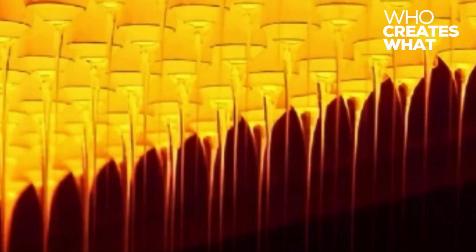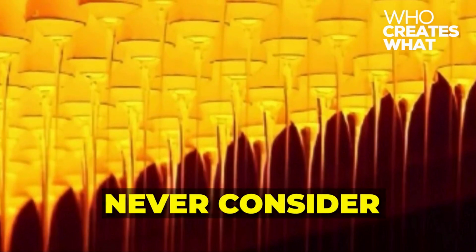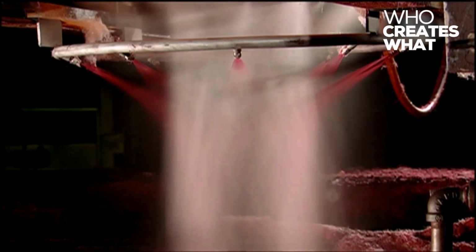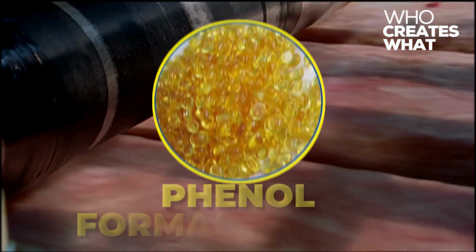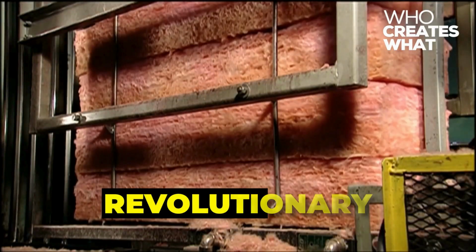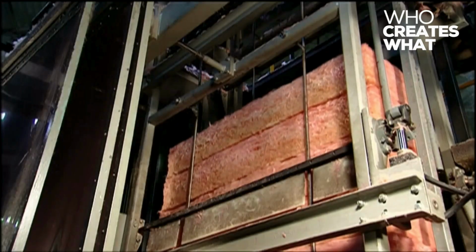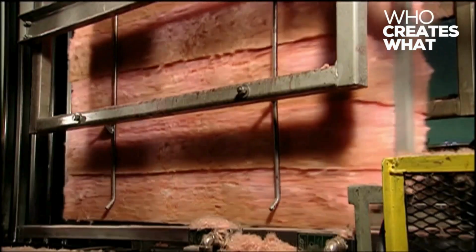At this stage, the transformation from liquid to solid begins through a chemical process most people never consider. As the glass fibers fall from the spinner, they're sprayed with a binding agent that gives the final product its structure and recovery properties. Traditionally, manufacturers used phenol formaldehyde binders, the same chemistry used in plywood. But here's what's revolutionary. Many manufacturers have switched to bio-based, formaldehyde-free alternatives derived from plant sugars.